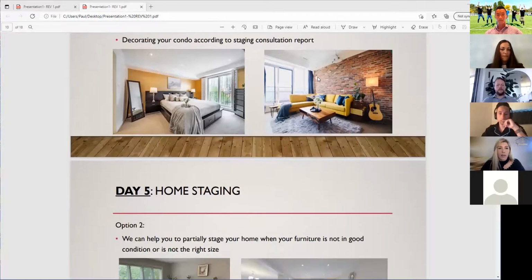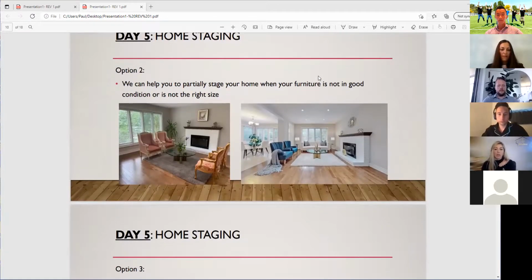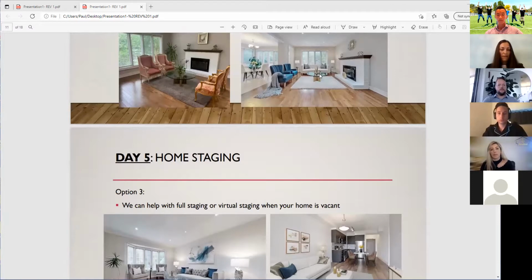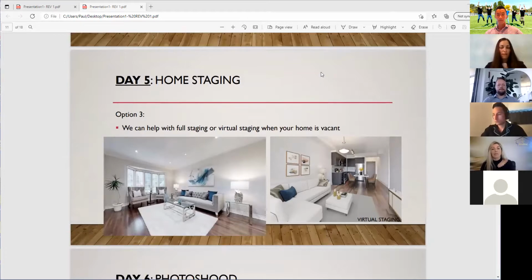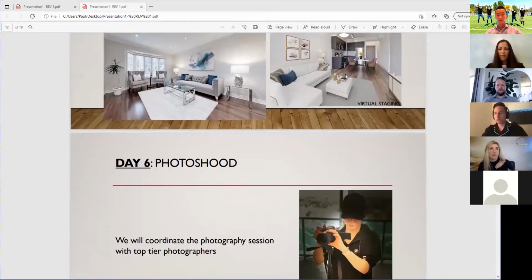These are the packages that we have for staging, if you want to fully stage it, or if it's occupied, it's going to be a half stage, where they're living there and try to do the minimal decor, replacing everything. We also have virtual staging, as shown in day 5. If it's not possible for them to bring the furniture over, we can do virtual staging by taking some professionally taken pictures and adding furniture to them to be listed on the market. This saves money and also shows buyers how the final look will be.